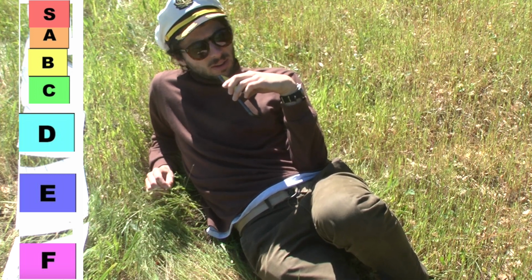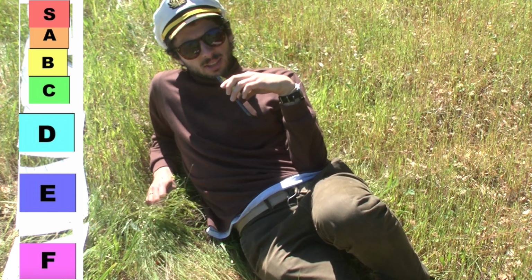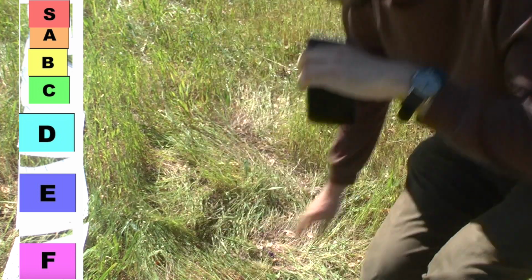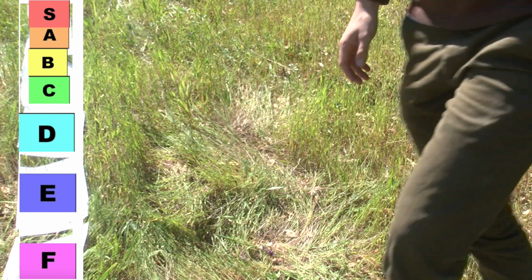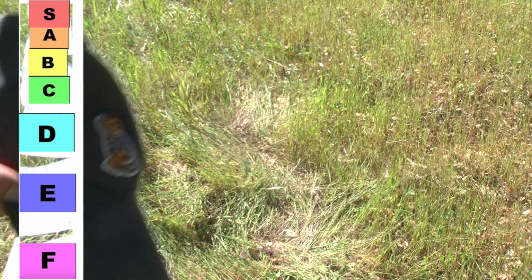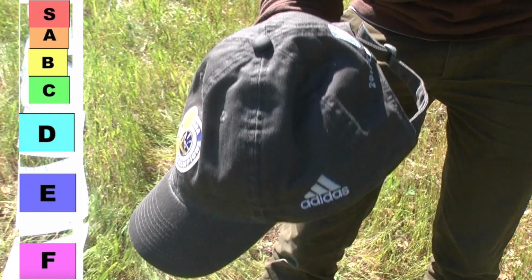Now, as you can tell, we are flying by the absolute seat of our pants, so bear with us with this setup, but we'll have a good time. So, as you can see, we have a tier list set up on the grass. And what I'm going to do is just pull a hat, talk a little bit about it, and then rank it. Let's get started. All right, so our first hat is this 2017 Warriors Championships hat.